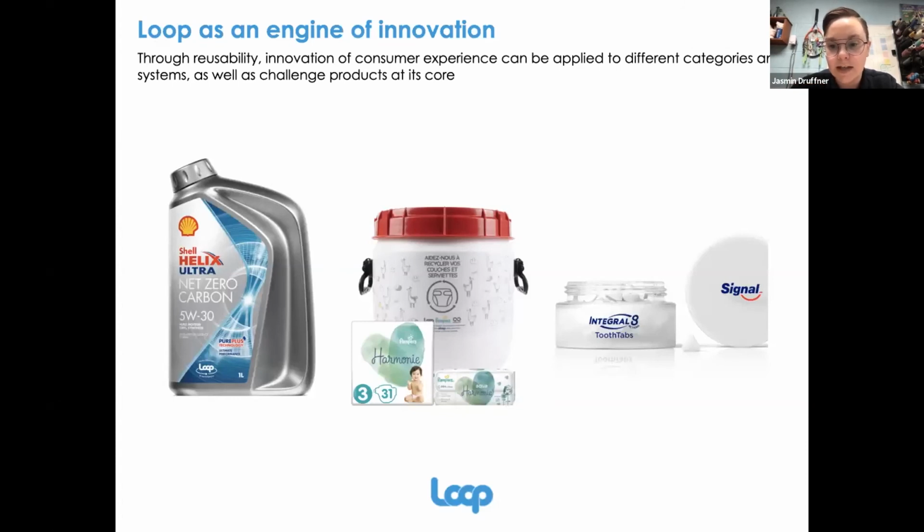And then one more thing to also mention is the work that Integral has done. That's part of Signal, also a Unilever brand. Because it's so hard to have a squeezable container in a reusable format, they have been thinking about how they could even change the format or the formula of their product. So instead of toothpaste, they went into tooth tabs so that they can be in a static or more durable container like in glass or even stainless steel. Right now they're looking at glass. So, thinking about different categories, different models of reusability, and even innovations within the products themselves.